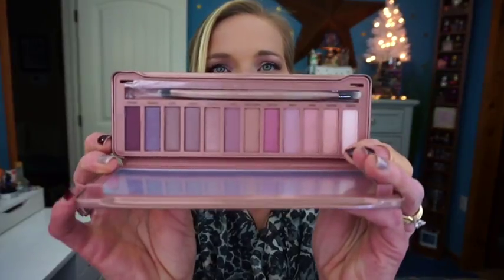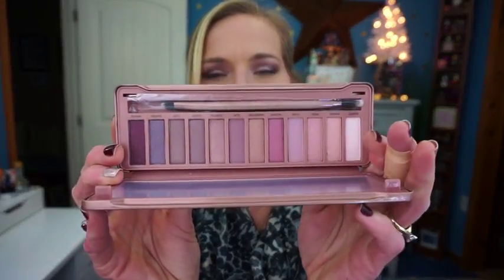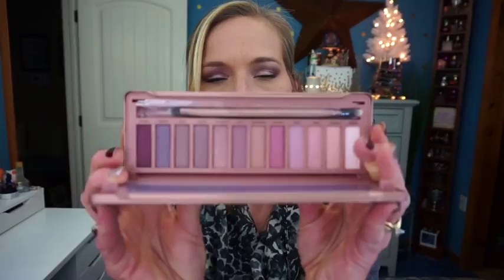There is the palette. It's a pretty palette, but I think it really does look like the Naked 3 a lot. So I'll have to do a little comparison as I'm using this to see if it's any kind of dupe to it. Let's see what it says about this on the actual card. Where's the card go? I didn't read about the little makeup eraser either. Oh, and the nail lacquer. Look, I'm getting behind you guys.